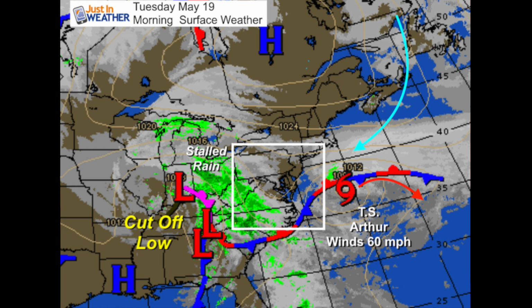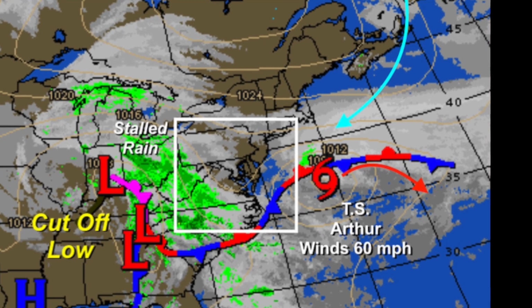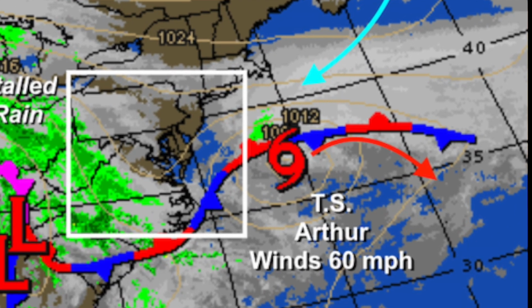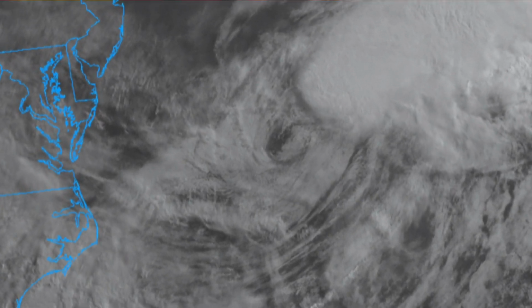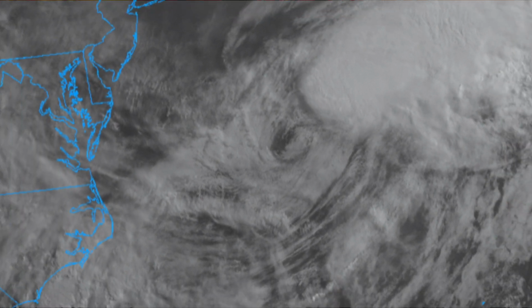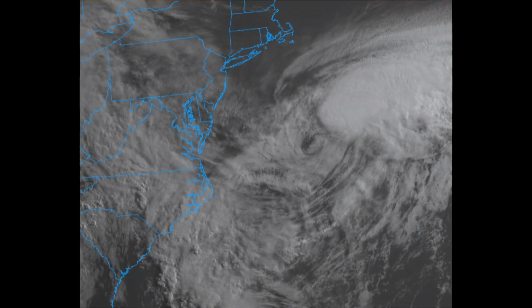On the weather map, we can see Tropical Storm Arthur had just made an early season appearance off of the East Coast. On the morning of May 19th, the winds were already up to 60 miles per hour. On the visible satellite image, it had a clearly defined center of circulation in a large field of clouds, but it was hundreds of miles east over the Atlantic Ocean.